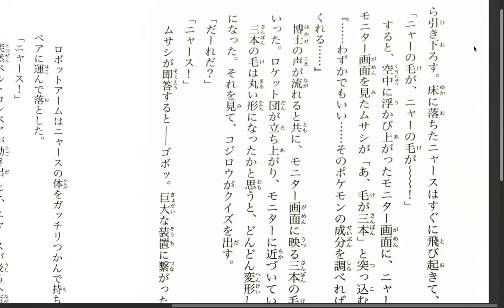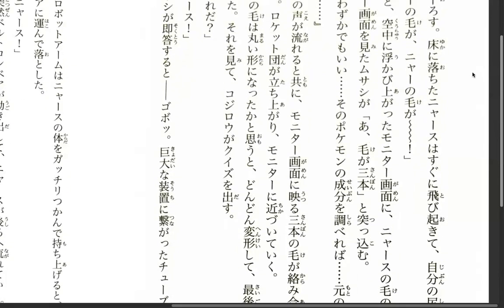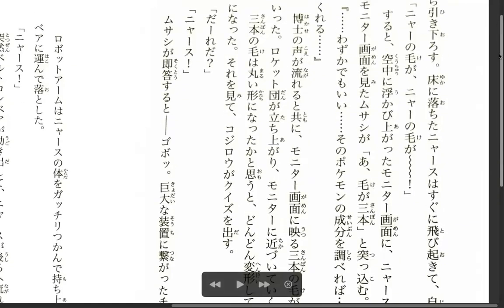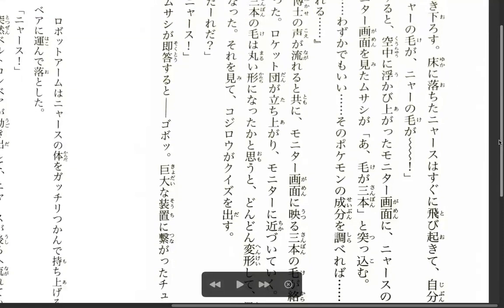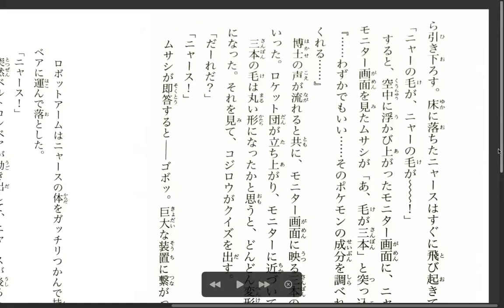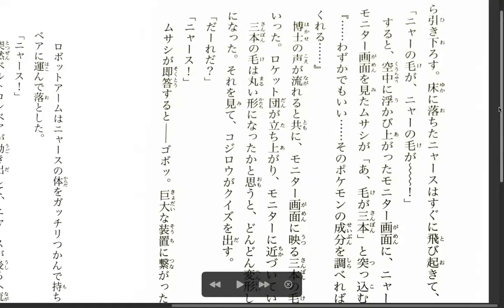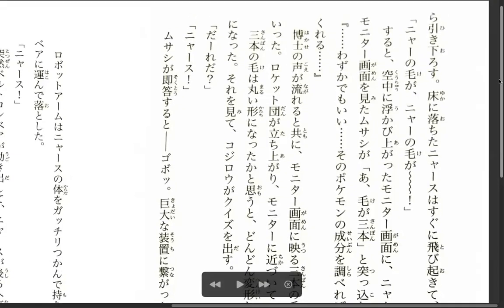Looking at the holographic monitor, Jesse goes, "Oh, it's three hairs," tsukkomu, which is like when you're making a retort to something. It seems weird to say a retort for that, but I guess Meowth is like, "My hair," and she's like, "Oh, it's three hairs." I don't know.